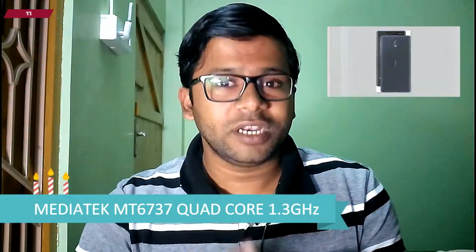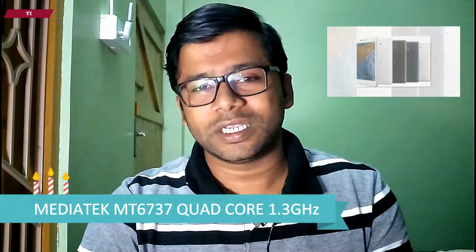The Nokia 3 is coming with 4 color options: black, blue, silver and white. The Nokia 3 has 2GB RAM and 16GB internal storage. It also supports a dedicated microSD card slot with 128GB expandable memory. The Nokia 3 is coming with a MediaTek MT6737 quad-core processor with 1.3 GHz clock speed.